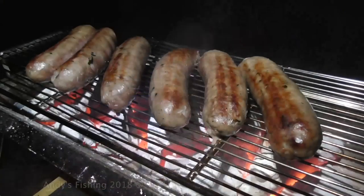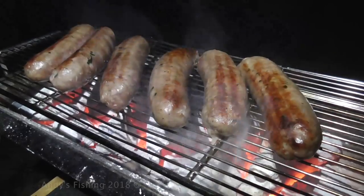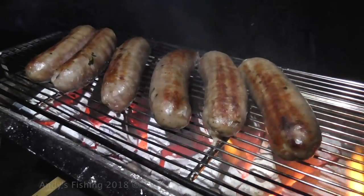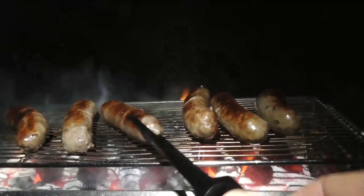Anyway, nice being out here. It's quite fun cooking on a char grill. I have to keep turning them and moving them so they cook nice and evenly. Keeps me entertained. As they say in MasterChef, I have cooked them beautifully.